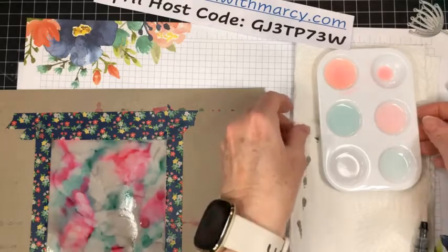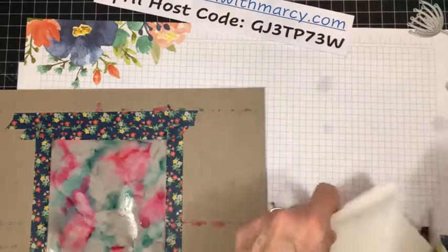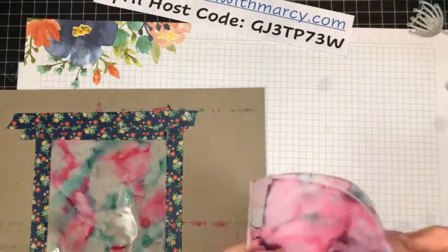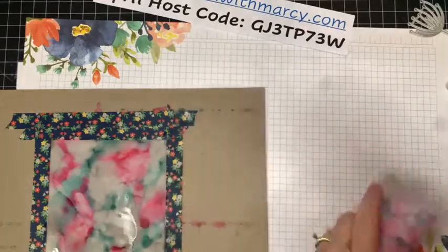All right, so now I am going to get this out of my way. I'm just going to move it right off my table to my other desk, my computer desk, so that I'm not making a mess with anything. We'll remember to clean that afterwards. So I'm going to set that aside. So here are some other ones. You can see how much it curled.